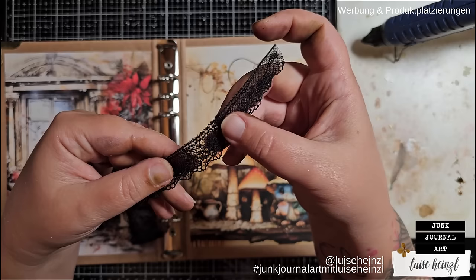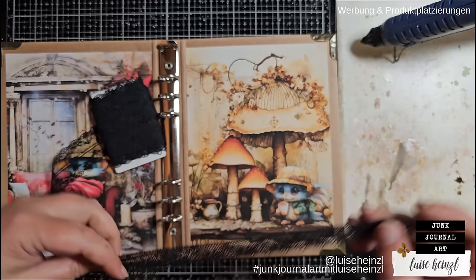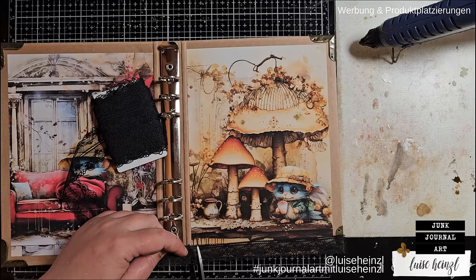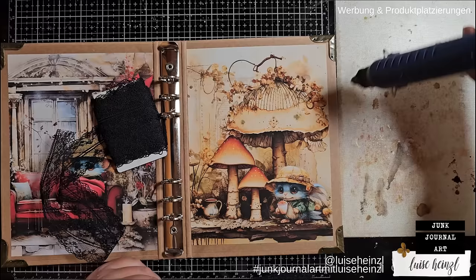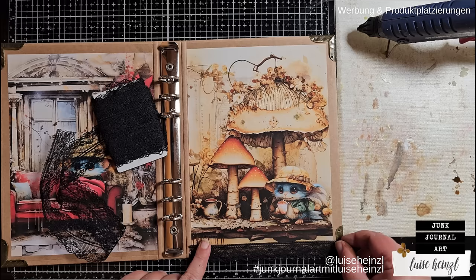So I will fold it in the middle like so. And for this, I don't even need an iron, so I can just lay it down. Cut this off here. And now I will just glue that down with some hot glue, because that is the fastest and easiest way. And I will do that all around the three sides of each page.